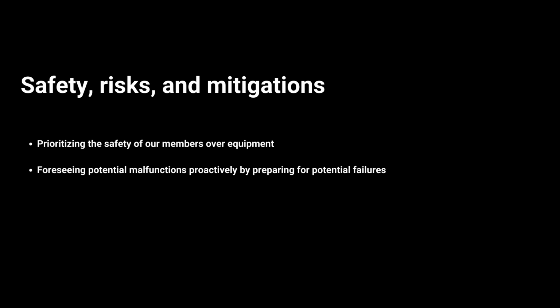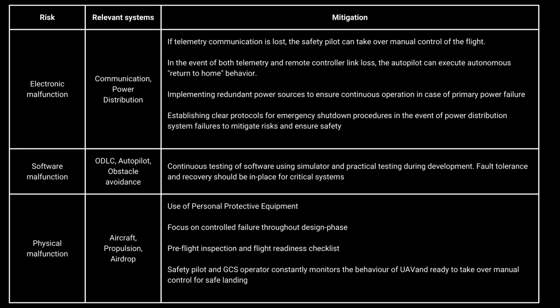Prioritizing the safety of our members over the equipment, we ensure that all operational decisions are in accordance with this principle, foreseeing potential malfunctions proactively by preparing for potential failures. As a team, we have developed a risk plan focusing on electronic, software and physical safety. We ensure safe flights by following strict safety measures. Our operations take place within a dedicated school facility, prioritizing everyone's health and safety.